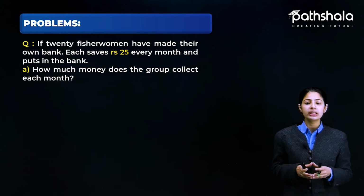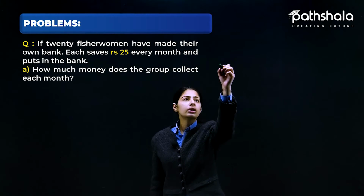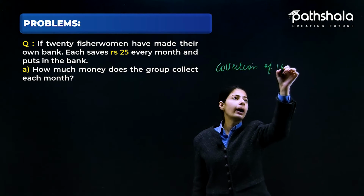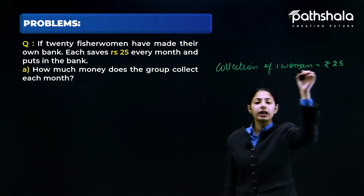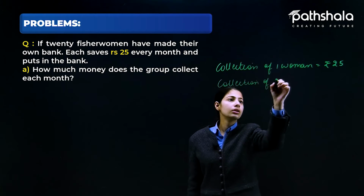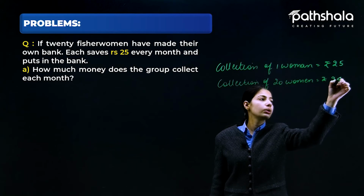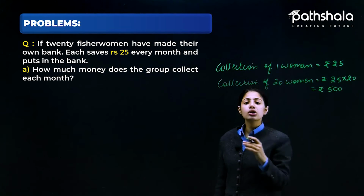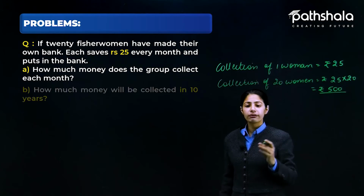First is, how much money does the group collect in each month? That is, in 1 month. So, collection of one woman, that is rupees 25. So, collection of 20 women, that will be rupees 25 into 20, that is rupees 500. So in each month the money that gets collected is rupees 500.